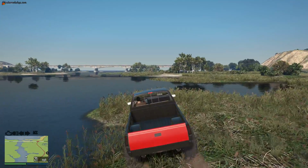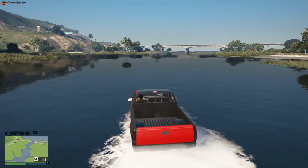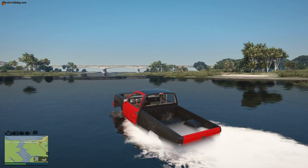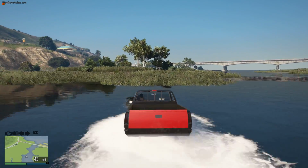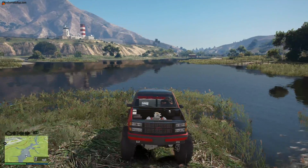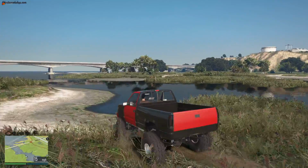So, man, I really want to pop some wheelies. Come on! You know that's some horsepower right there when it's keeping the front end out of the water. That is amazing.